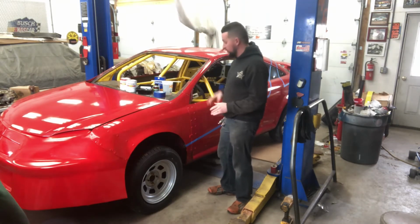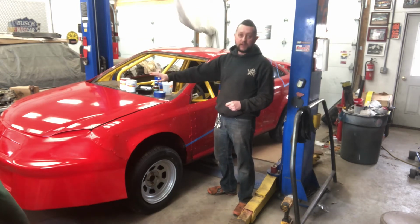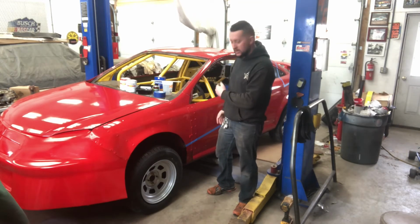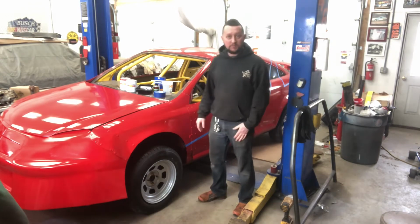Now, if you put your base color on and you let it sit for a month before you went to the next color, you're probably going to want to scuff that down again before you put your next color on. But because this is so fresh, it should stick just fine. So I'm going to mix up some paint.